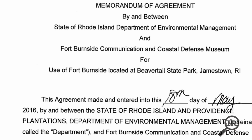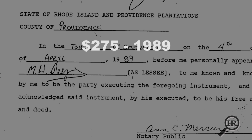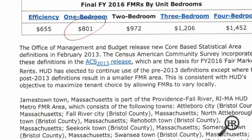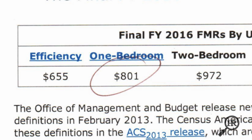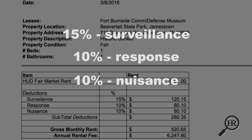DEM has signed a series of leases with Beezer going back to 1989, when he was paying $275 a month. It increased to $446 a month in the 1990s and is now at $520 per month. Moragian noted the rent is determined by the U.S. Department of Housing and Urban Development, which says the fair market value for a structure like Fort Burnside is $801 a month. But Beezer receives a 15% discount for, quote, surveillance, another 10% for response, and an additional 10% off for the nuisance of having to live there.